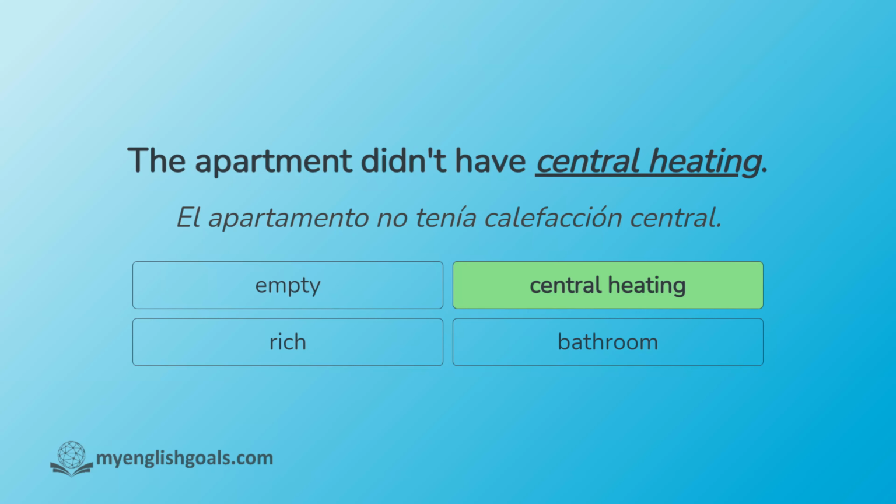The apartment didn't have central heating. El apartamento no tenía calefacción central.